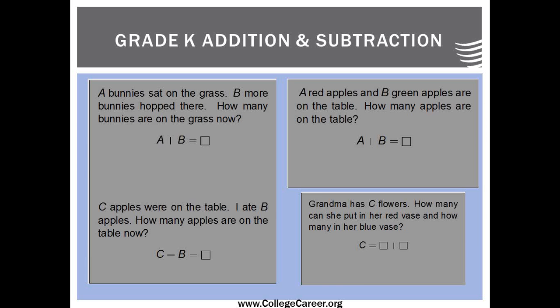And then look at the most advanced question here, down in the lower right-hand side. Grandma has C flowers. How many can she put in her red vase, and how many can she put in her blue vase? There's no one right answer to that, is there? That is critical thinking. That's actually getting at the mathematical concept. That requires greater inquiry in my approach to instruction. It also requires a different complexity of curriculum. Curriculum in kindergarten that has words.